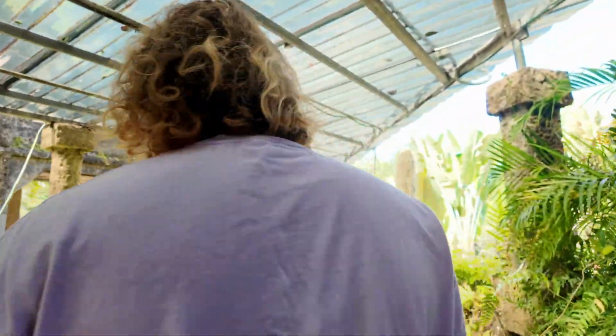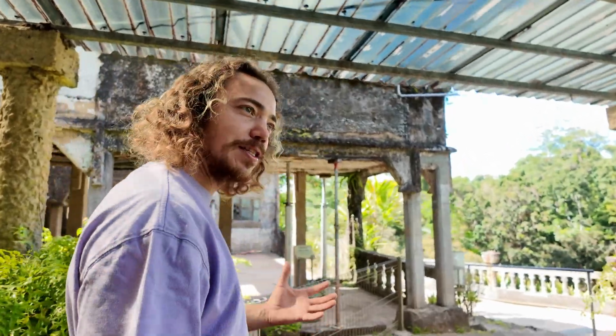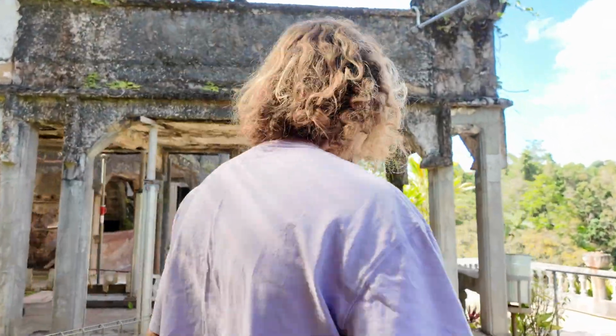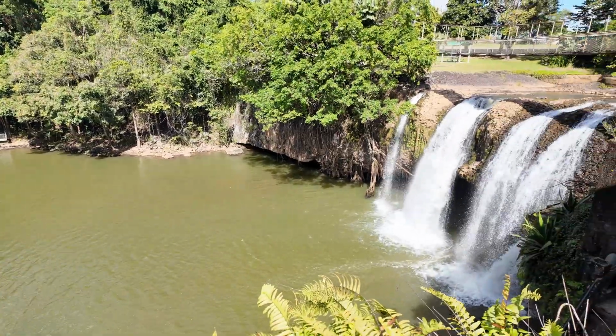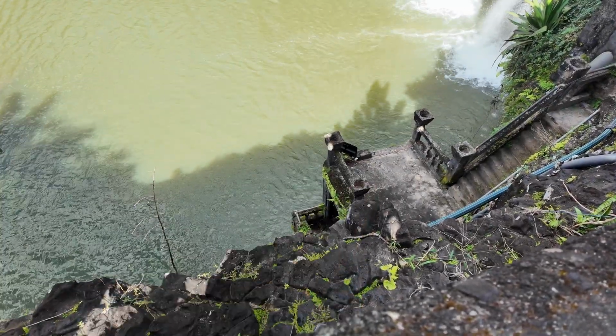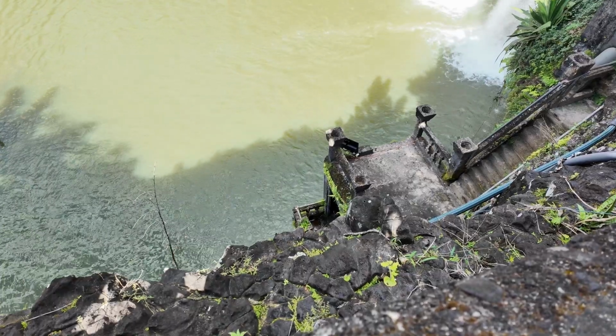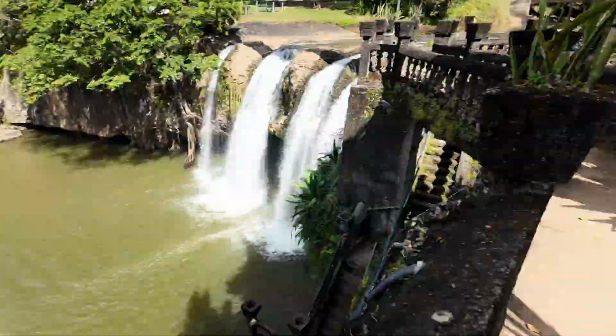Half luck. I think the first one, that was good luck, right? So maybe we'll fall down the stairs, maybe we won't fall down the stairs. This is where the croc is, apparently. At the bottom of that, when the water was lower, there's a footing, and the crocodile was sitting on the footing.